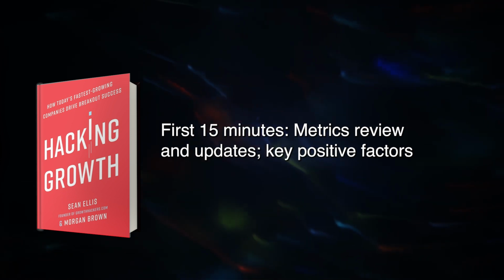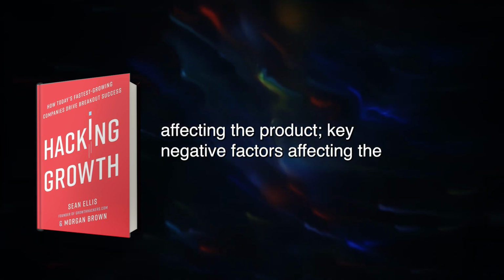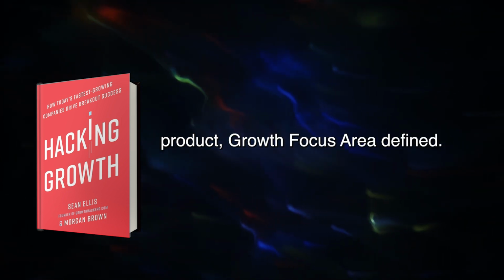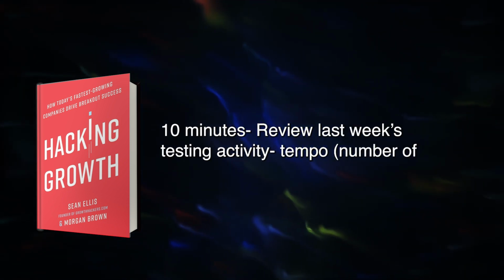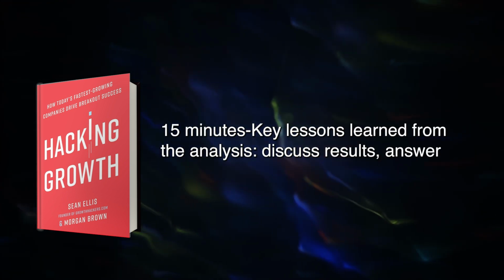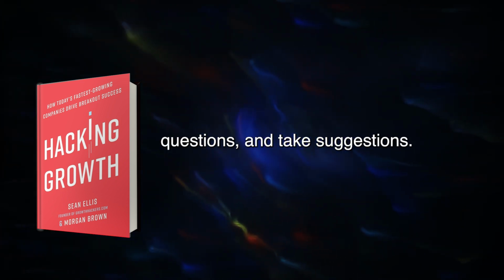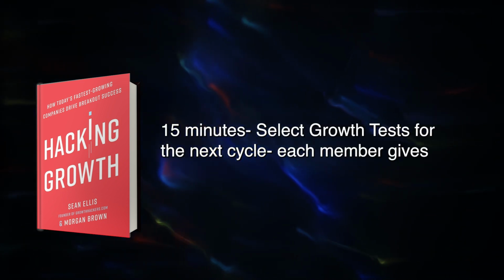First 15 minutes: metrics review and updates, key positive factors affecting the product, key negative factors affecting the product, growth focus area defined. 10 minutes: review last week's testing activity tempo, up next tests, postponements. 15 minutes: key lessons learned from the analysis, discuss results, answer questions, and take suggestions. 15 minutes: select growth tests for the next cycle.